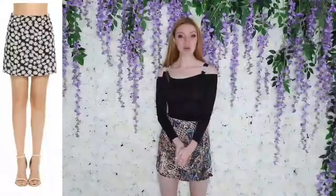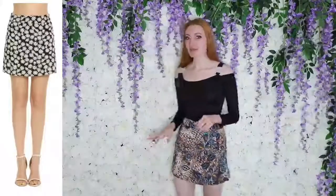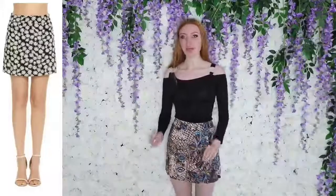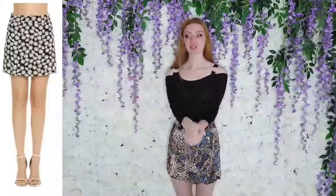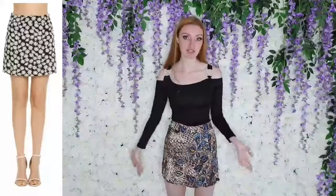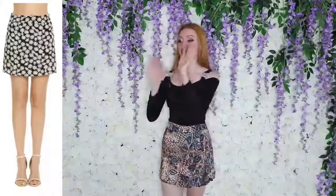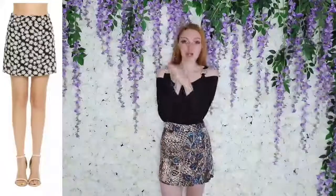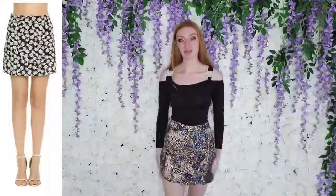Obviously, it's not the one that I ordered, I wasn't expecting this heinous print, but now that I'm wearing it with a black top, I don't mind it. It's not terrible. It's not the daisies though. I did want the daisies. So if you know where I can find a lovely skirt, like the daisy skirt that it's supposed to be, let me know in the comments below, because I love daisies. You might remember from my Hot Topic haul, just stick a bunch of daisies on it. That is a motto in life for me. I don't think sticking daisies on this skirt is going to help it at all though.